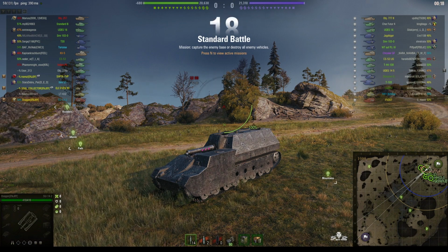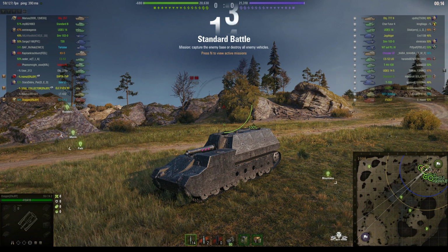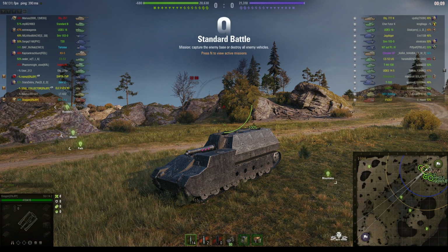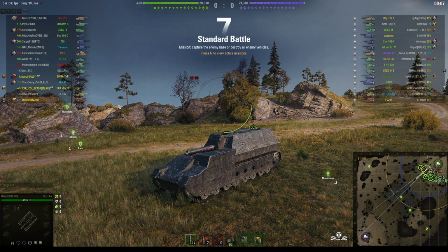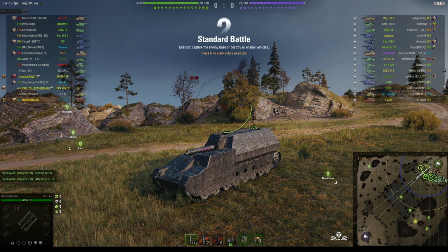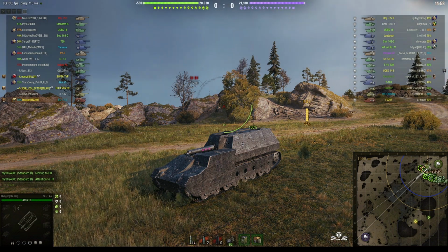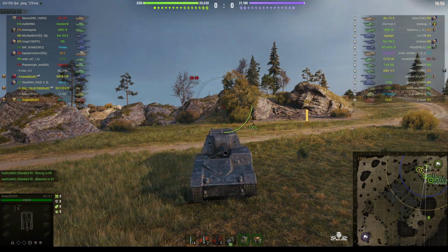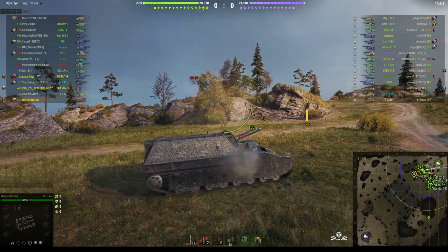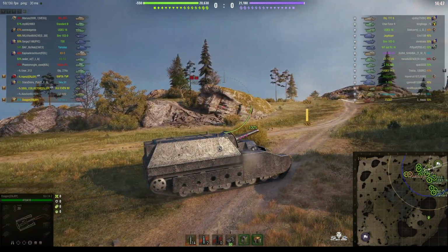This is the SU-14-2, the Tier 8 Soviet SPG, otherwise known as a school bus, for obvious reasons. It's located on the northeast corner of Karelia, and this one's under the command of Oxagon. Let's go. Game on. 3 marks on the barrel. Yes, he's a very experienced player with most of the Artys, in fact all of the Artys he plays, because he loves playing Arty a lot.